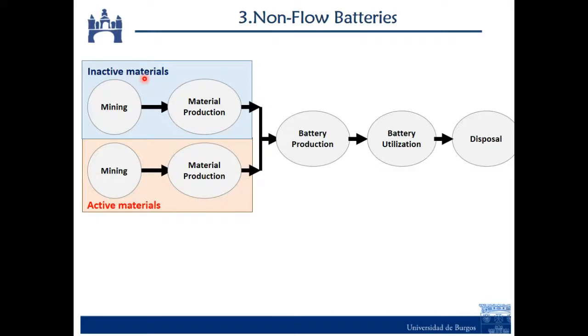Here I differentiate between active material, so the material which is actually storing the energy, and the inactive material, which will be current collector, separator, gaskets, etc. Basically we mine, for instance, lithium and cobalt, and in the material production we produce lithium cobalt oxide, which is our active material. Here we mine copper, and we make copper foils for current collectors. So we produce our battery, we use the battery and dispose.